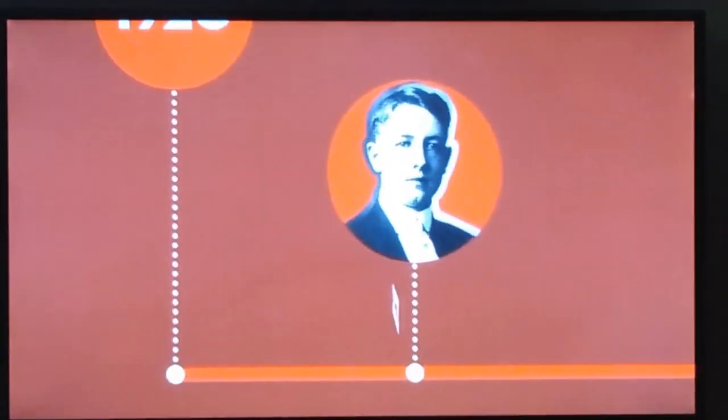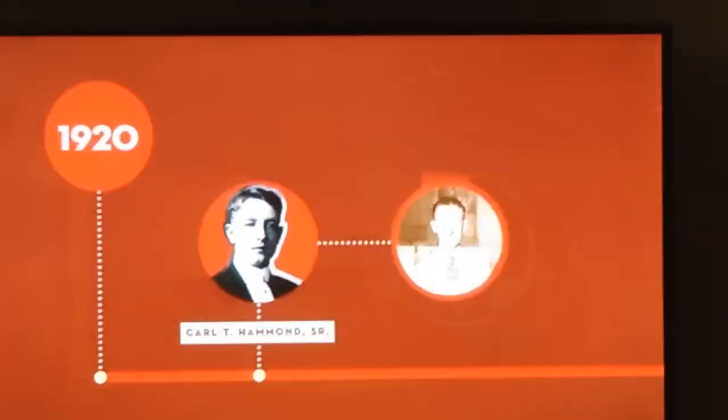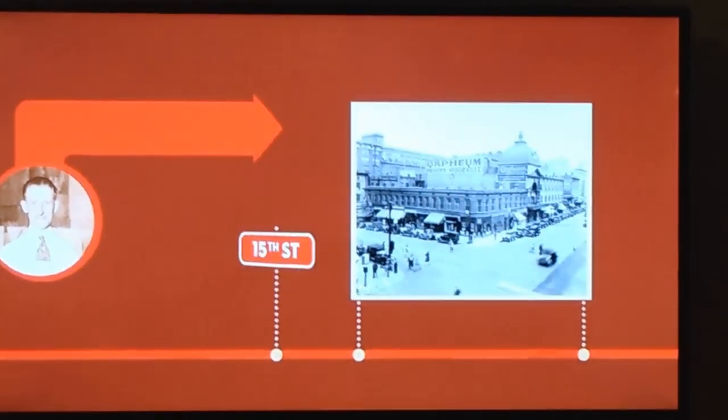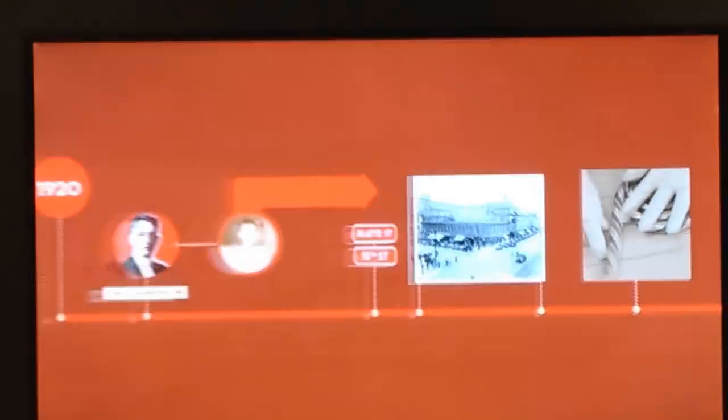Hammonds Candies was founded in 1920. Carl T. Hammond used his experience working for other candy manufacturers and started his own company. The first factory was located at 15th and Platt. There he created his famous recipes, handcrafted the candy, and sold it in a small storefront.